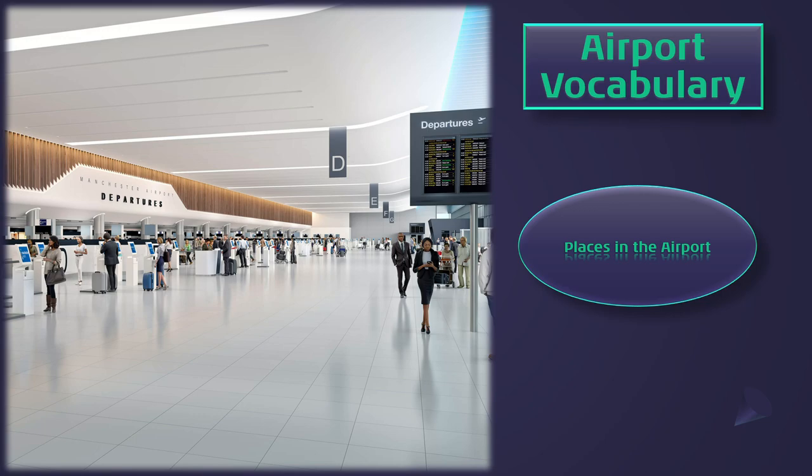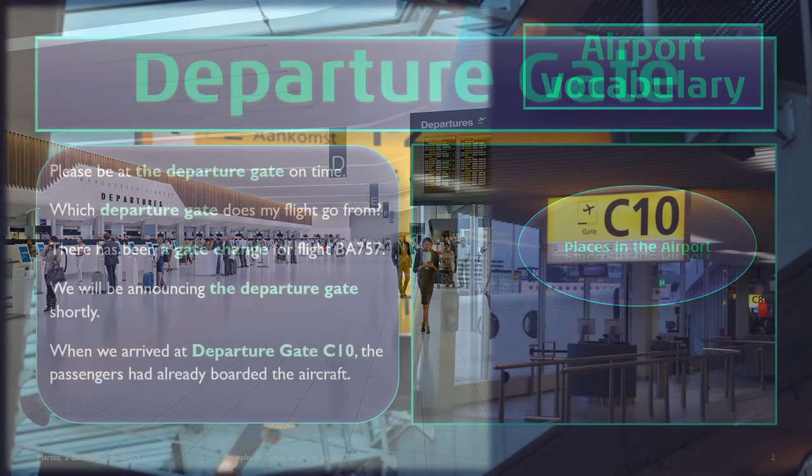Okay, so this presentation is designed to teach airport vocabulary, and it's the first in a series of presentations because it's a lengthy topic. But today we're going to look at 10 distinct words, and at the end of the slides and the examples, there's going to be 5 activities to reinforce the meanings of the words. So let's begin. The first word is departure gate.